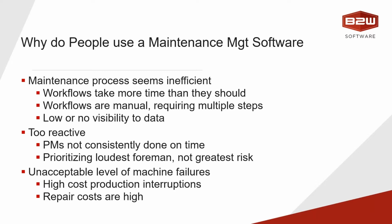So more and more, these projects rely on very tight time frames to achieve the level of production and productivity and profitability that clients need to make sure they're getting the profit margins they expect from jobs. And so having machine failures essentially costs a lot of money.